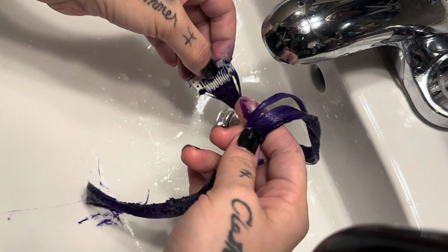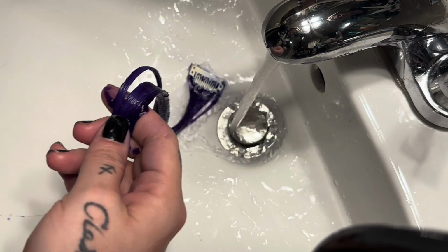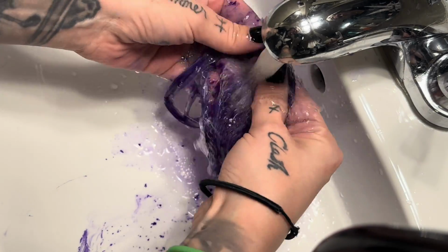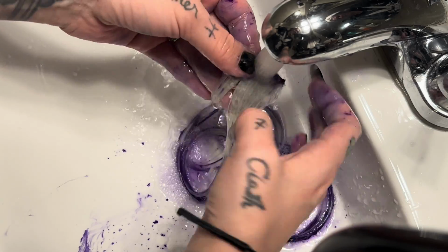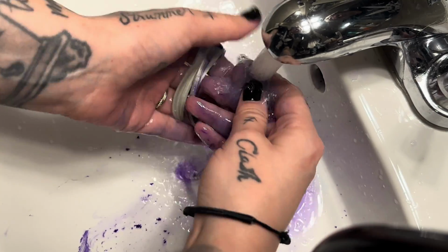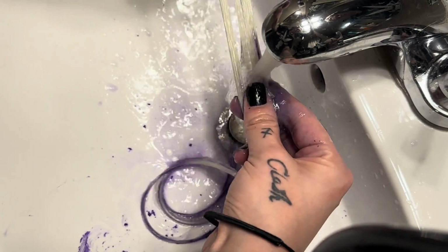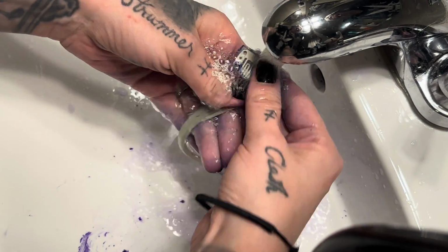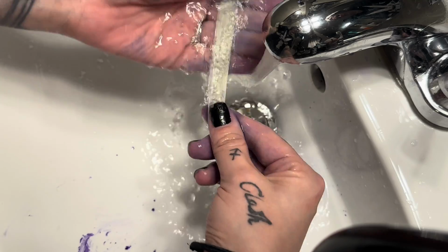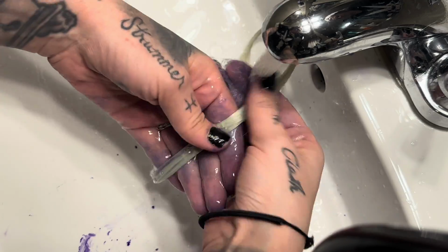Okay, so here we have the purple one. I'm gonna do some lukewarm water again. Washing out. No soap, just water. Completely washing out. Staining my hands, but washing right out of the extension. Wow.